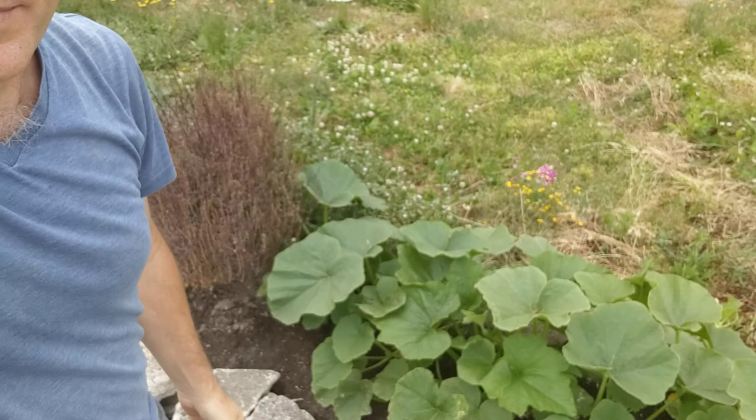Here's some mint. If you rub the leaf and smell your fingers, we'll get a treat. These potatoes are really healthy. They must have brought in a lot of manure and compost. And on the edge is a great place to plant the squash because it will just run off into the weeds. You don't need to cover the nice soil with that.